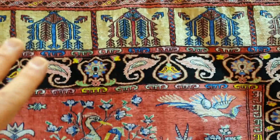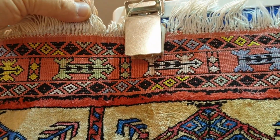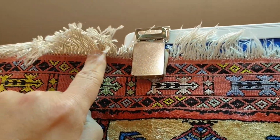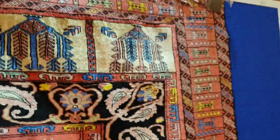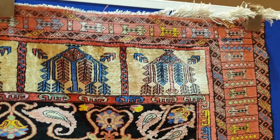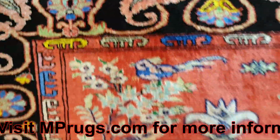But again, this is all about preserving what there is. There are some people who would go out and find themselves silk that matches in age and everything, and then they would try to actually weave fringes into the pile. That's one way to restore a rug, but to us, that's not really restoring a rug. It's basically altering a rug. A rug should stay as is.